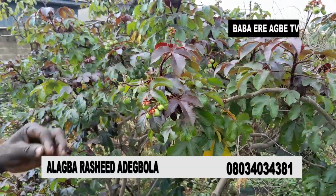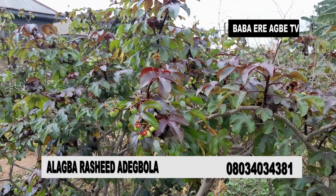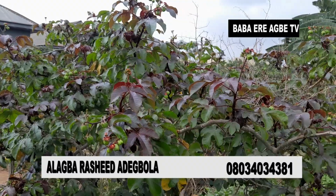Yes, so I think by these uses that you have told us, it is pertinent, it is important for us to make sure that this plant does not go into extinction.